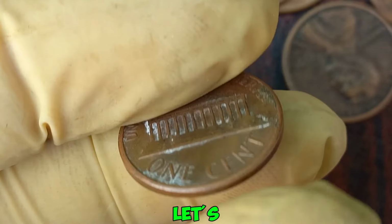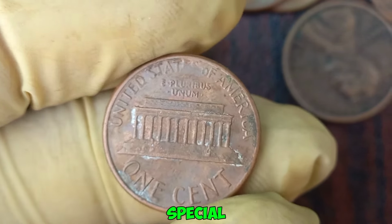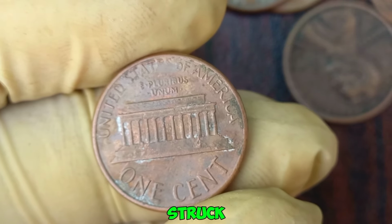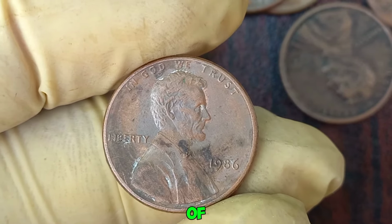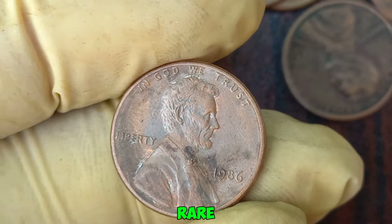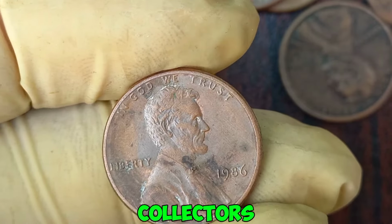First things first, let's address the elephant in the room. Why is a penny without a mint mark so special? Mint marks, those tiny little letters that indicate where a coin was struck, are usually found on coins from the US Mint. However, in 1986, a batch of Lincoln pennies were accidentally struck without a mint mark. This was a rare production error that made these coins incredibly unique and highly sought after by collectors.